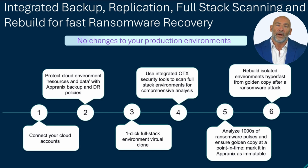Appranix Cyber Resilience Hub integrates application environment backup, data replication, and full-stack non-intrusive scanning for an industry-first comprehensive cyber resilience solution. You can scale this solution without having to invest a ton of resources or cloud knowledge in 6 easy steps. 1. Connect your cloud environments for an agentless discovery of all the resources. 2. Protect all the resources, along with their dependencies and the application data in sync, so the application architecture is intact for rebuilds after an attack.